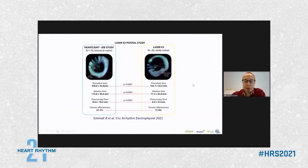Now, I told you we want more than an effective procedure, we want an efficient procedure. And that's something that Boris Schmidt and Peter Noortse already showed in this X3 pivotal study that came out earlier this year. You see that procedure times were really shorter, ablation time is shorter, fluoroscopy time is tremendously shorter, and the effectiveness of the procedure went up.